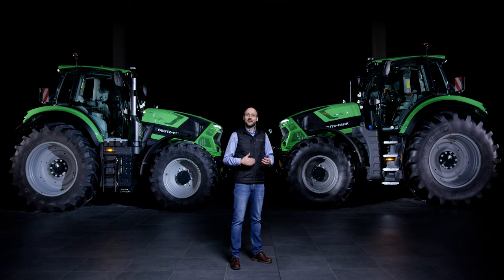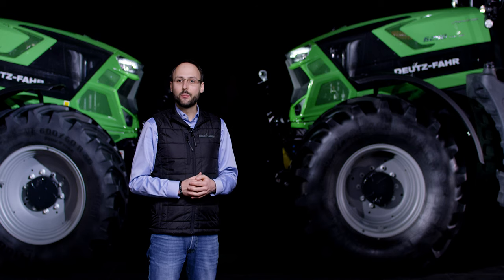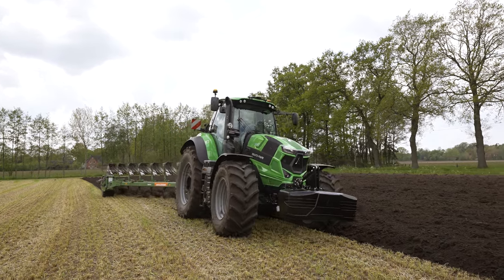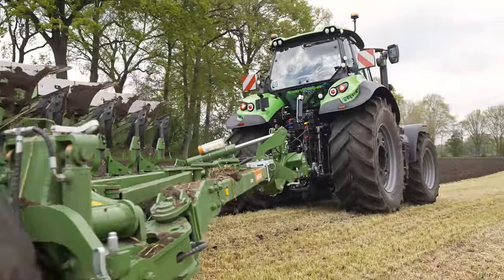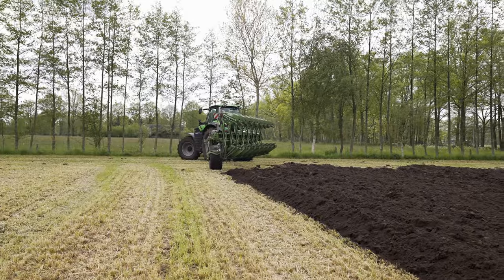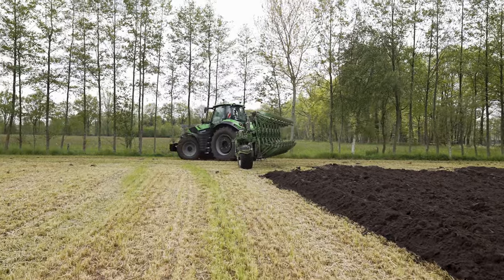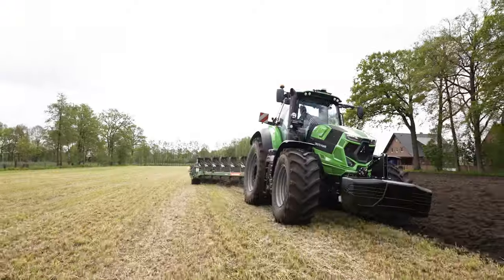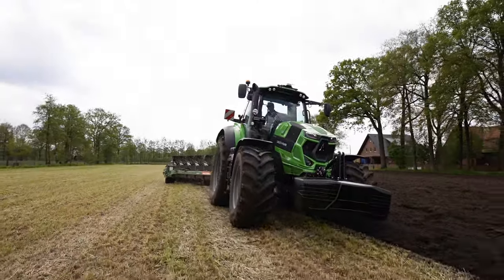As you can see, the new 6 Series TTV models are true multi-talents and offer the best technologies for professional farmers and contractors. For extreme operating conditions, the 6230 TTV model is also available in a special heavy-duty version. With the 6230 TTV HD, you can work even the longest days of operation thanks to the built-in 505-liter fuel tank. In addition, the larger tire combinations ensure even better propulsion.